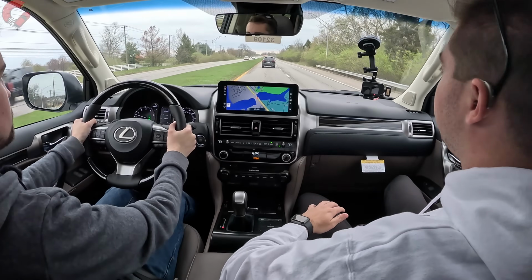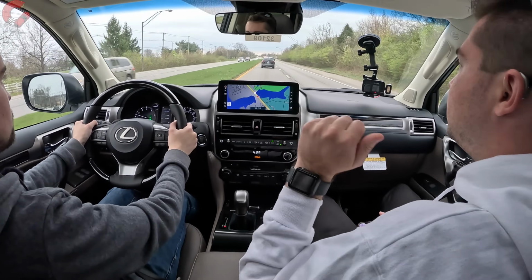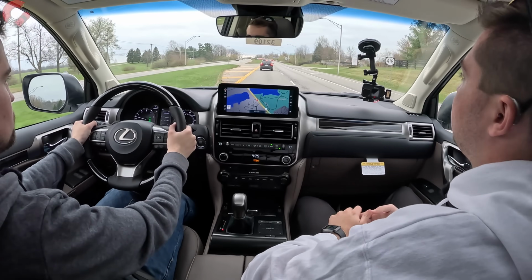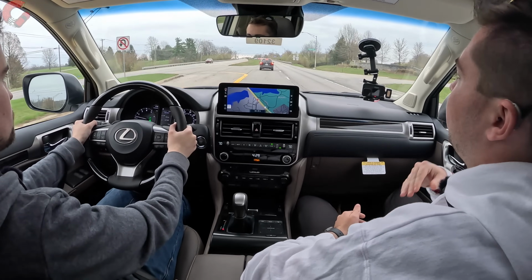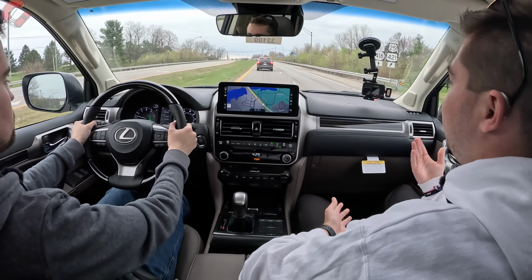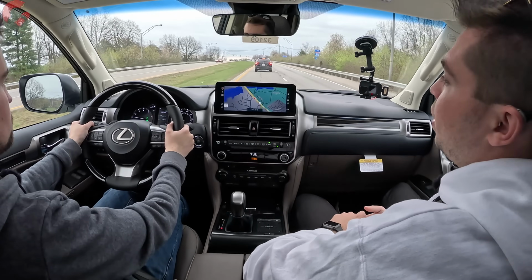Also, the seats are incredibly comfortable up here in the front. The back seats aren't quite as comfortable, but these front seats are awesome. Now, I do also want to point out that the GX 460 luxury model will have an adaptive variable suspension. We do not have the luxury model with us today, so we can't comment on how much of an improvement that makes to your overall ride quality, but I can say that this premium model has a very solid ride.